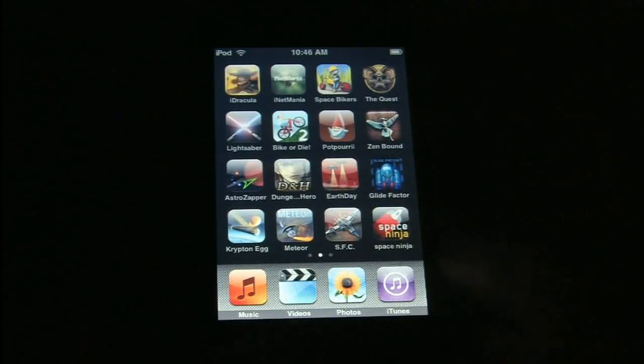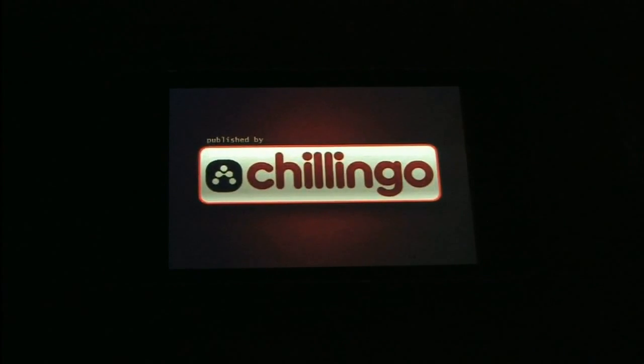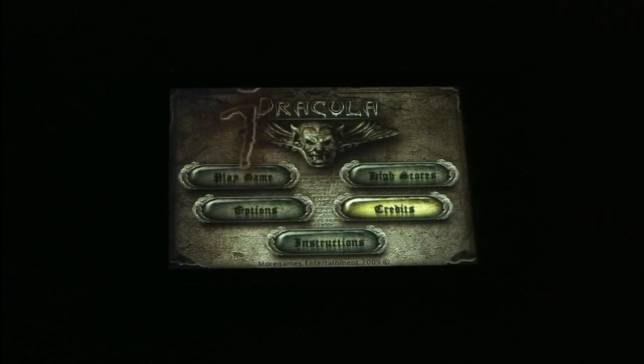Let's pull up a game. iDracula, one of my favorites. Touch it. Comes right up on screen. There's very short loading times for most of these games as well, so if you're impatient or just trying to play something fast on the go, easy to do.